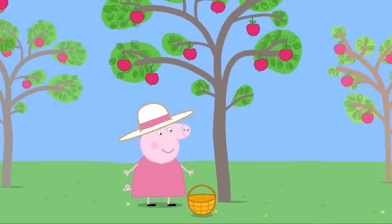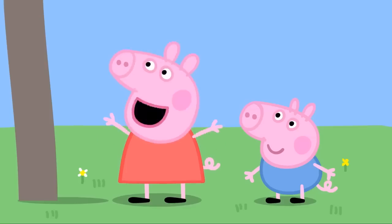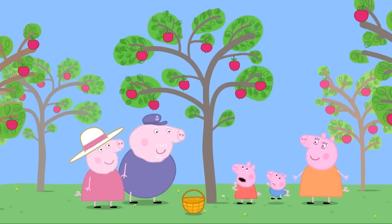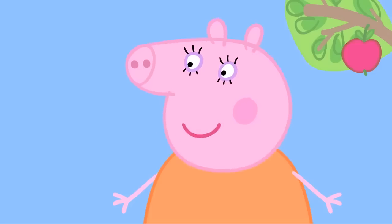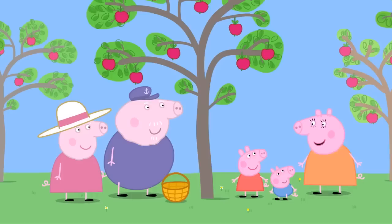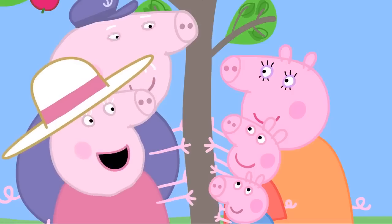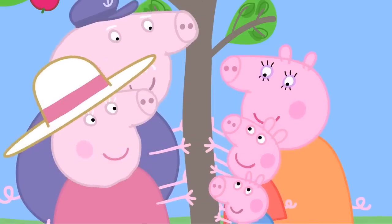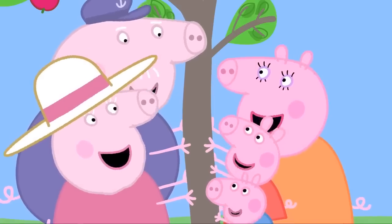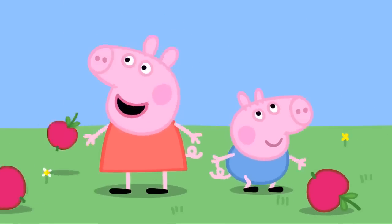Hello, Granny Pig. Are you going to help me collect some apples? Yes, Granny. Oh, the apples are too high up. Don't worry, Peppa. Granny and Grandpa have a little trick to collect the apples. Everybody hold on to the tree. On the count of 3, shake the tree as much as you can. 1, 2, 3! It's raining apples.